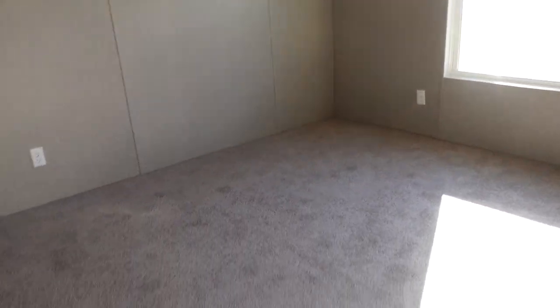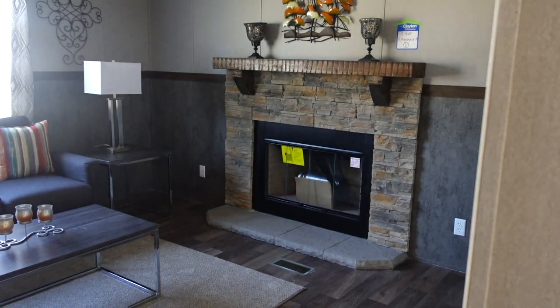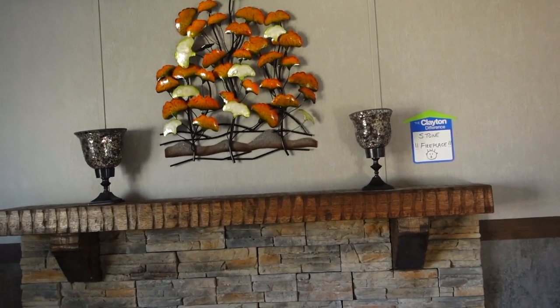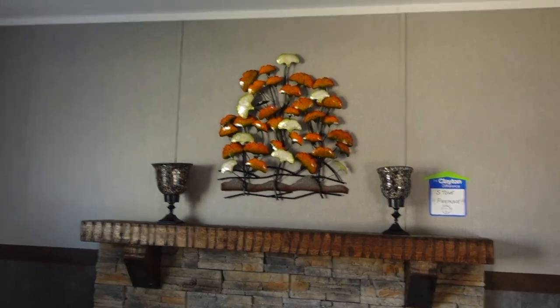Very nice. Now this Tradition has a bonus room. You've got a family room, a den, a playroom, a cozy room, a man cave. It has a real fireplace in it, with a brick accent around it, the stone accent around it, and a mantle. Put your TV up there. Really nice. I'm gonna step back and let you just take a look.